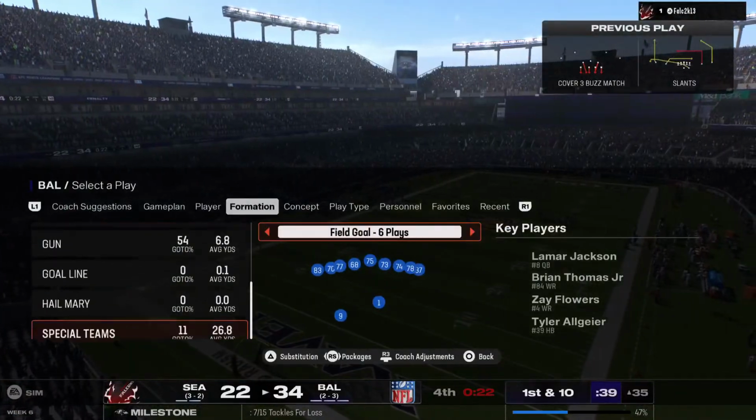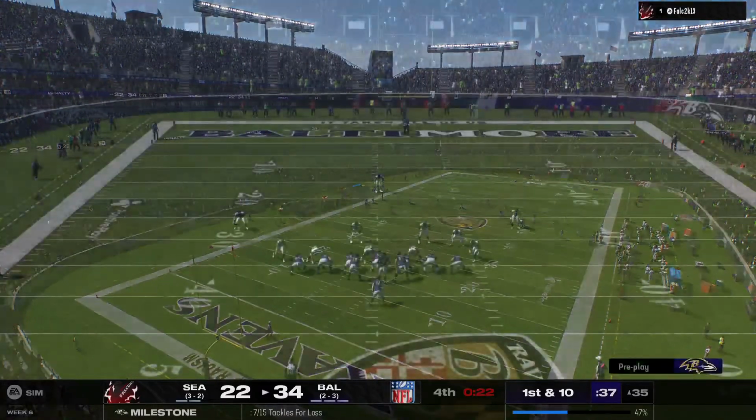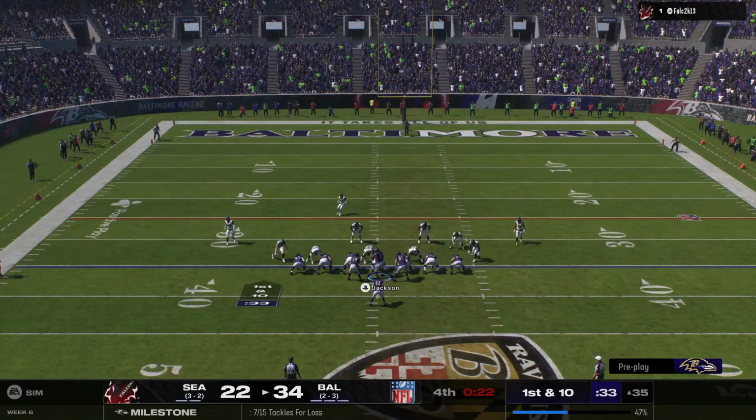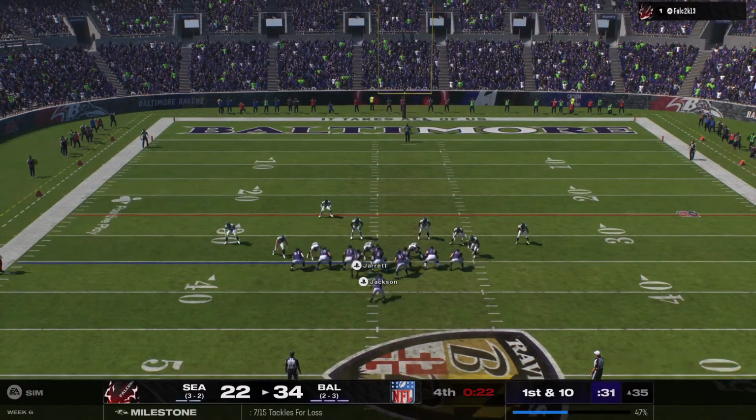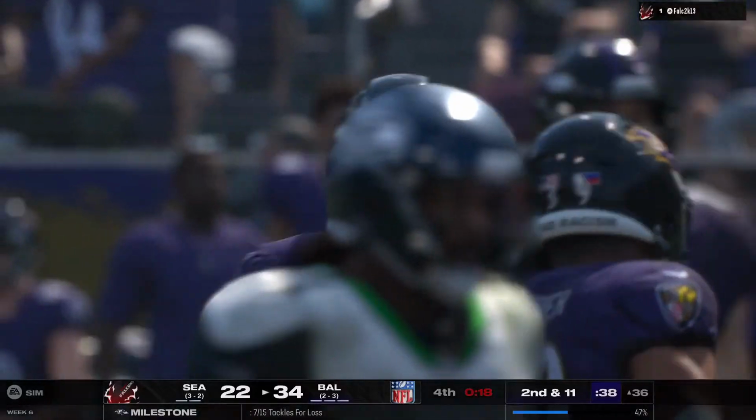This is tough. You're trying to give your guys a chance and time it just right, but you have to hit it hard enough. This time, it doesn't go 10 yards. Not going to work out. Down to a knee here goes Jackson. And that should do it.